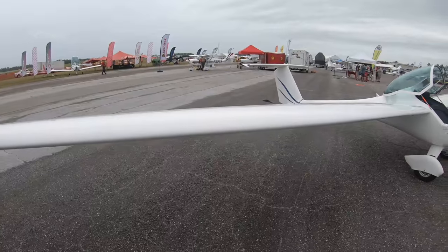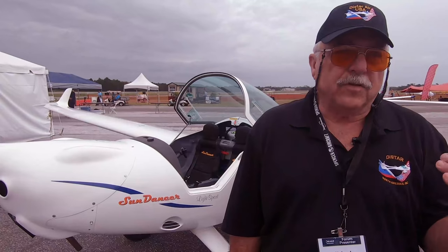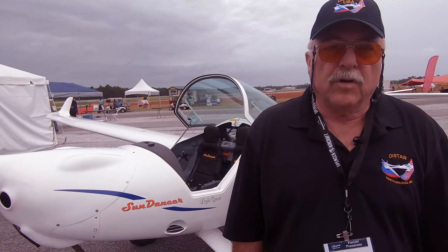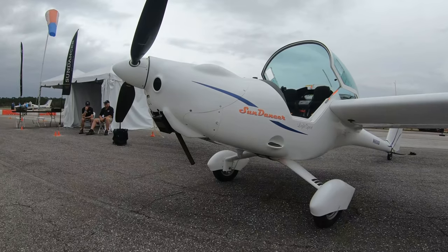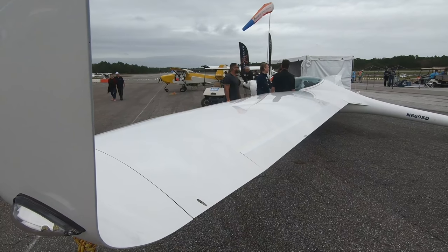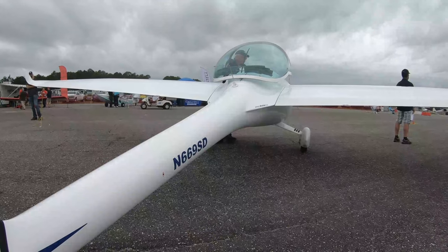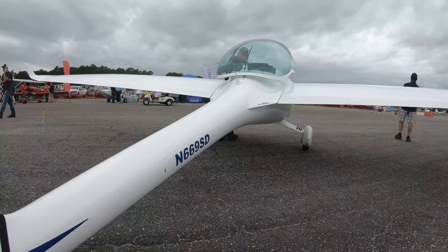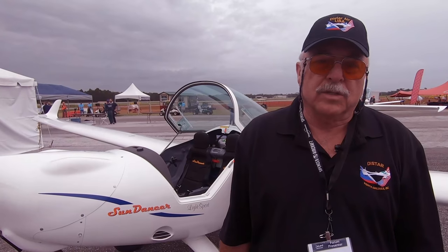Not exactly a new product, but it's being reintroduced to the U.S. market. This design first appeared in the United States as the Urban Air manufactured Lombada. That company struggled with manufacturing and some incidents that happened with the airplanes, and because of that, the bankruptcy ensued. Distar came along, took the company over, did a complete inspection and then redesign of the aircraft. And the new Sundancer is the result of 18 months of research, study, and wind tunnel testing.